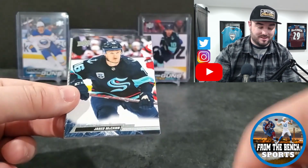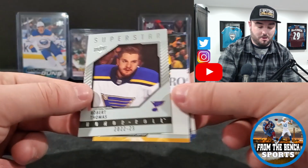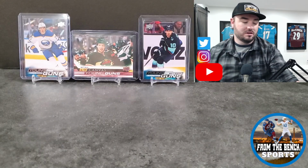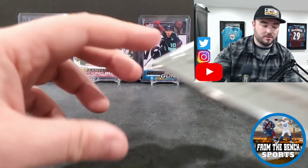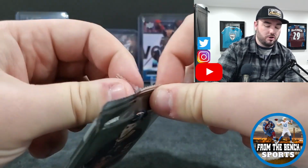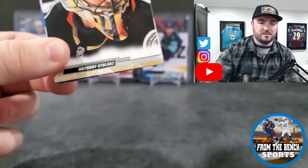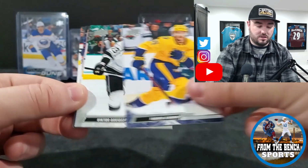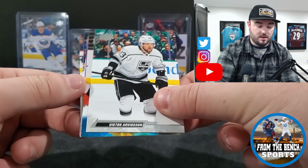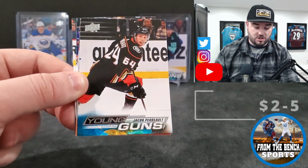Neal Pionk, Jared McCann, Jacob Trouba, and Robert Thomas in the Honor Roll. So starting to see some doubles here on some of the inserts, which is fine. Honor Roll, I think you're going to get two or three per box. Same with your Canvases, same with all that stuff, right? So Anthony Stolarz, Tanner Jeannot, Viktor Arvidsson. Next Young Gun is for the Ducks, Jacob Perreault.